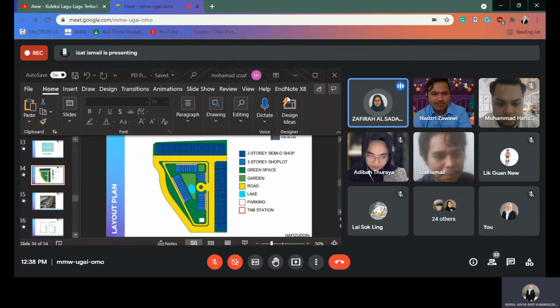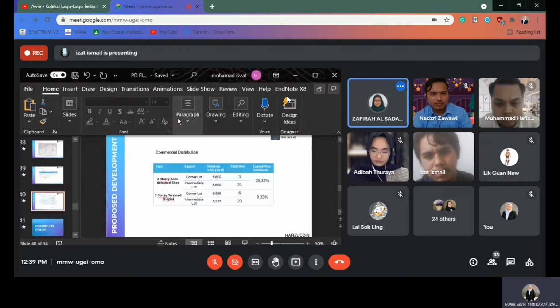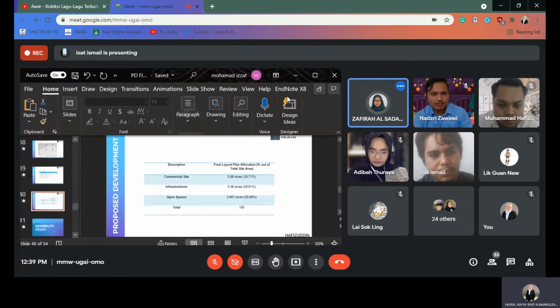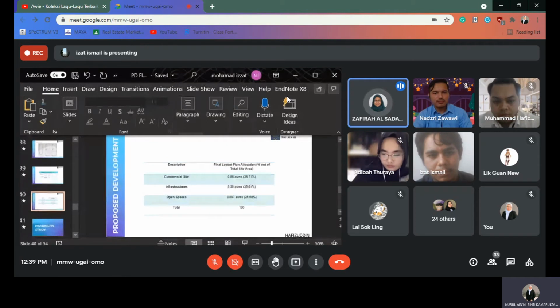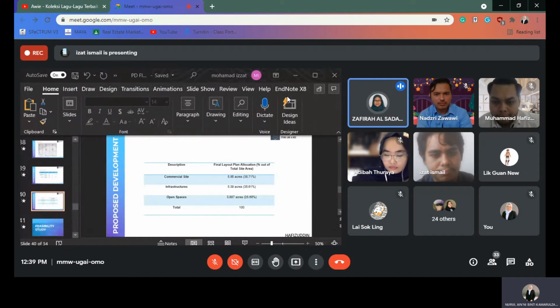Okay, kejap. Sementara yang cari tu, cuba you buka slides yang percentage tu. You have that slide, like berapa percentage is open space, which I don't remember which. This one? Oh, okay. So open space is 25%. Open space you is 25%. In front 35, for sure 38. Besar je open space je. Okay.